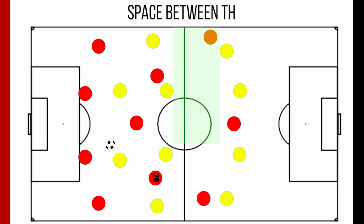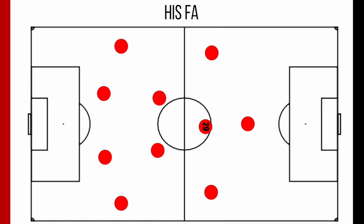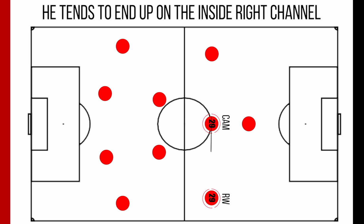But his main role when playing deeper was to find space between the lines to receive the ball, to be able to turn and then continue the attack. This moves into his 2 favoured positions higher up the pitch, being the right wing position and the attacking midfield. There tends to be a lot of overlap in how he interprets the 2 positions, as when playing as a 10, he tends to drift right to open up more of the pitch on his favoured left foot, and when playing as a winger, he tends to drift infield to create.